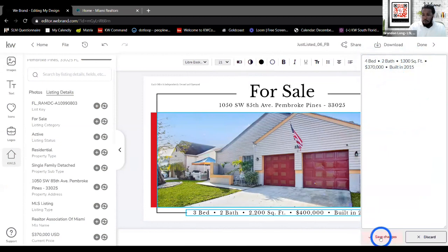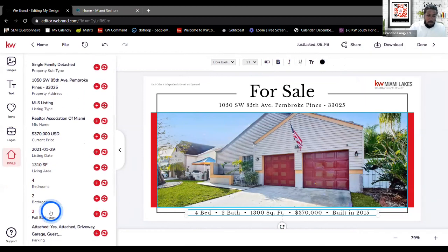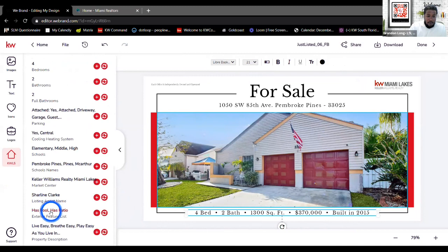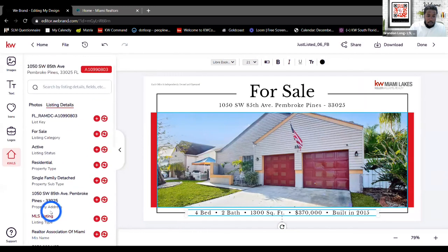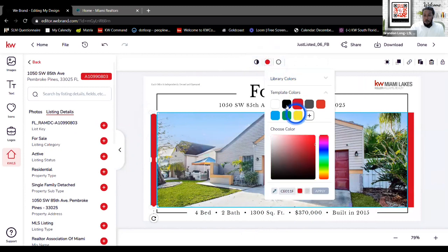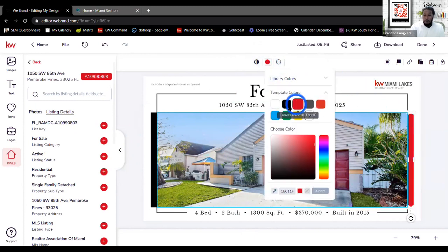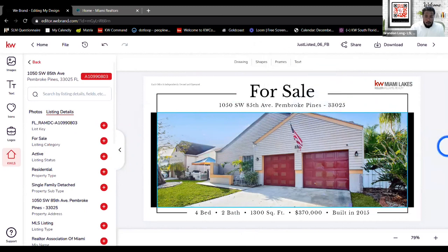Okay, I think that built-in year is wrong, but I can always come over here and verify that. If it's an MLS, which probably isn't. But anyways, so you get the point. So I can come in here, change this as little or as much as I like. I prefer the red, but if you want to go blue because that fits your branding a little better, or black because it makes it look a little cleaner. Again, the world is your oyster. So feel free to come in here, have fun, play with these designs.